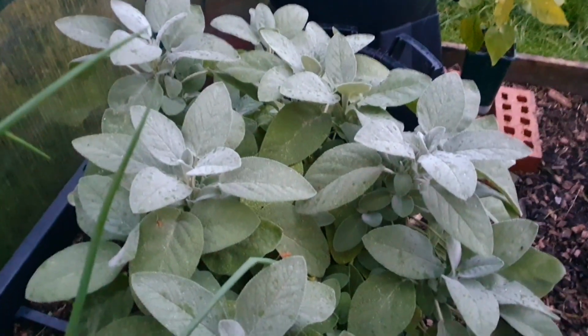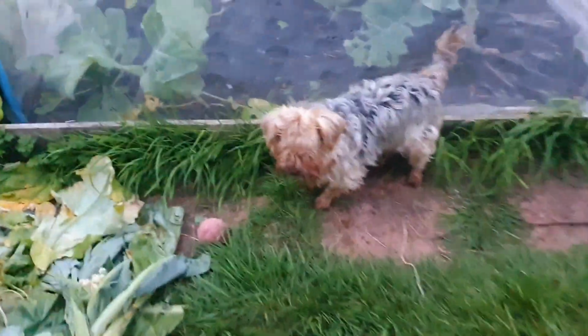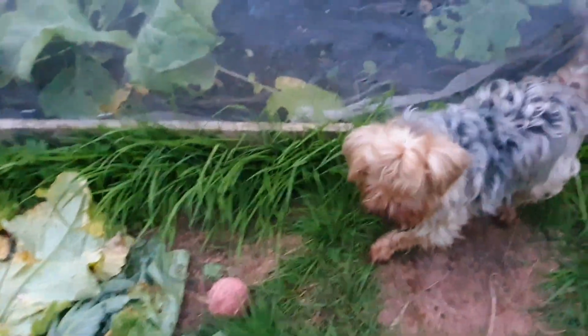So I've got some sage here, so I must take a few leaves of sage off that and dry them, because we want to make sage and onion stuffing later on. So anyway, this is Chanel wanting me to throw a ball for her.